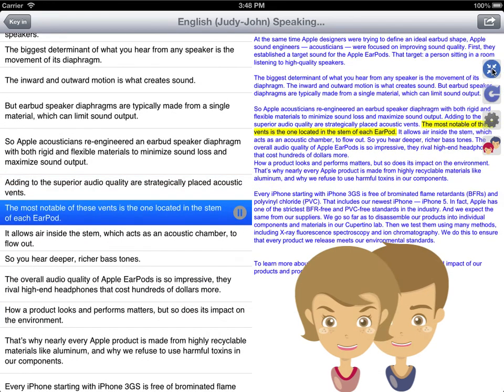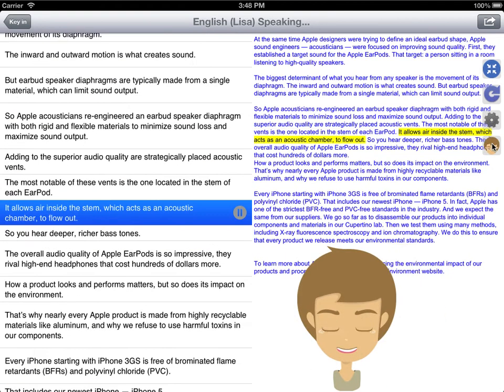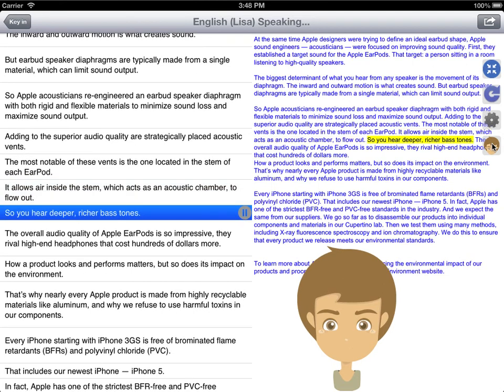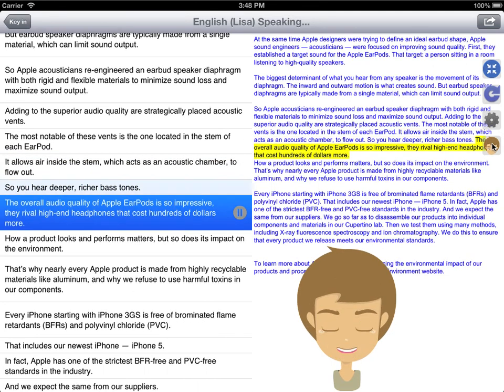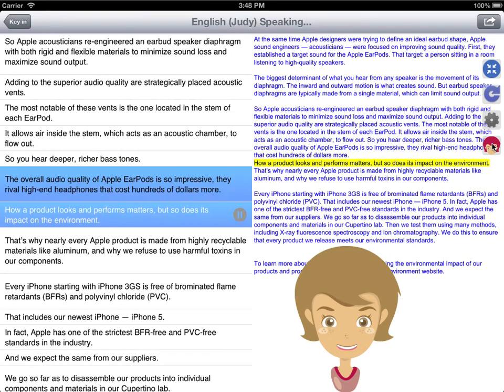The most notable of these vents is the one located in the stem of each earpod. It allows air inside the stem, which acts as an acoustic chamber, to flow out. So you hear deeper, richer bass tones. The overall audio quality of Apple EarPods is so impressive, they rival high-end headphones that cost hundreds of dollars more.